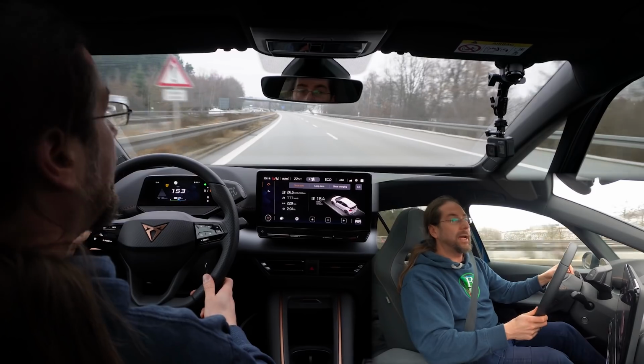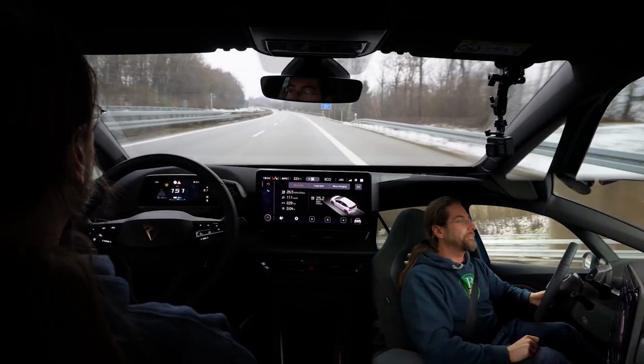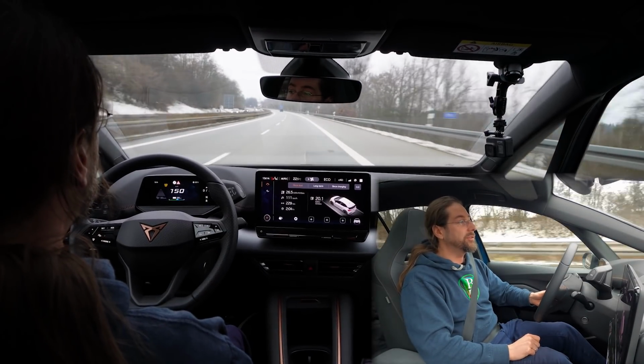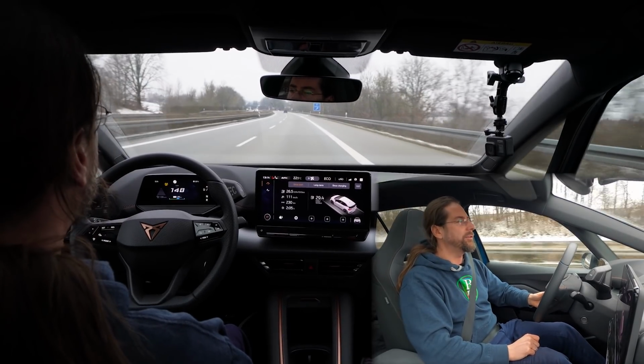Yeah, I will now do a comparison to my ID3, in detail, park them side by side and everything at the dealer. And I will get a press car in 10 days, so I'll have the car a bit longer than this 1 day that I had it now. The press car I will have for 8 days or so.